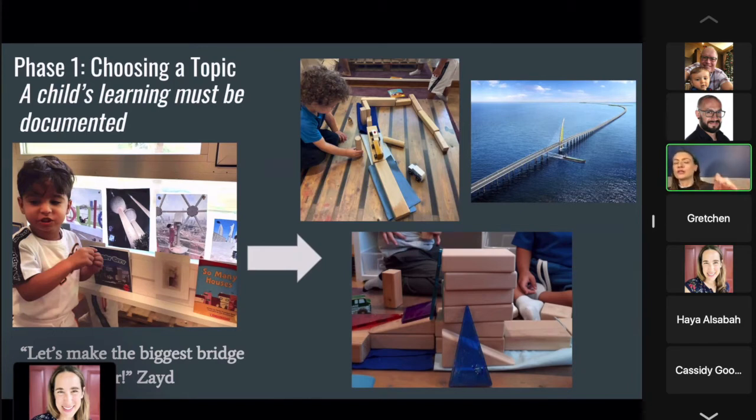I also want to draw your attention to phase 1, where it says a child's learning must be documented. That is part of the building blocks of the Reggio approach. I have put the Reggio approach foundations mixed in with my slides to show you how well the Reggio approach integrates with the project approach. If you're not documenting what your students are doing, you will miss a lot of things. The best way to realize what they're interested in is to take documentation, because in the moment, it might just seem busy, especially in a preschool classroom.